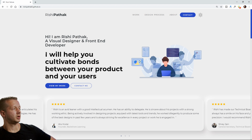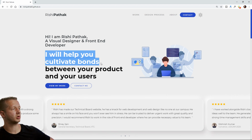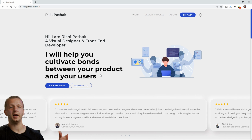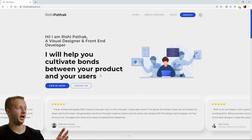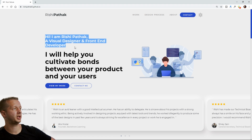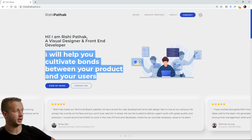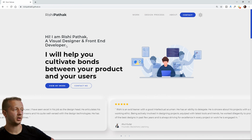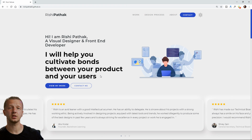All right, here's one. This is the last one. "I will help you cultivate bonds between your product and your users." There we go. That is the best headline that we've seen so far. I will help you cultivate bonds. Cultivate, look at that. Bonds between your product and your users. And secondary to that, this subheadline should probably be beneath this right here, because we really want them to see this first, because this is the benefit. This is what's going to help them. The feature should be underneath. The name, "I'm a visual designer and a front-end developer." And then we have the call to action right here. So this is excellent. This is the type of headline in the copywriting that you need to utilize.